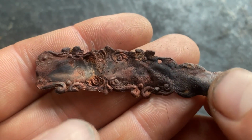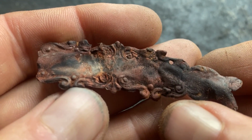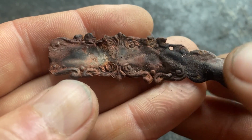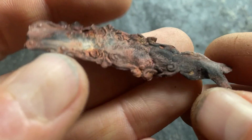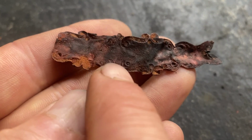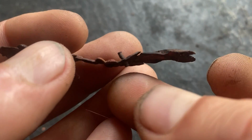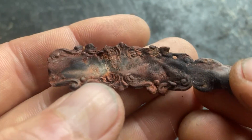Well, I've carefully unfolded it. It almost broke there, but in the main, it's worked perfectly, the process. I don't think it is a whale. I think it might be a plaque off of a box or something. It's definitely silver. There's the other side there, look. You can see why I thought it was a whale. It looks very whale-like. And there's actually a little nail still there. So it just goes to show you it was probably riveted or nailed onto a box at some point. But I still love it.